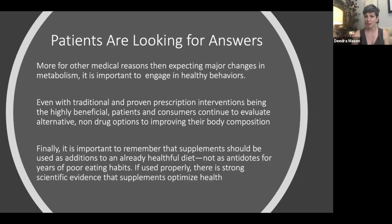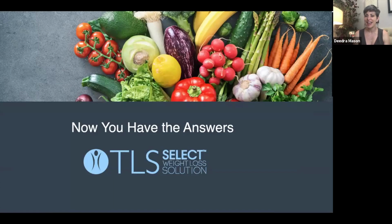These are the principles that we put forth through TLS Select. Now you have the answers. Let's get engaged with TLS Select.